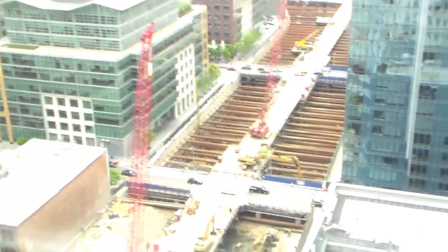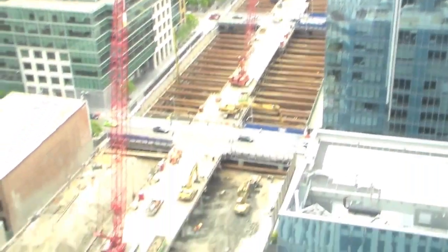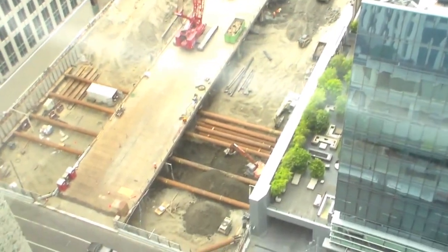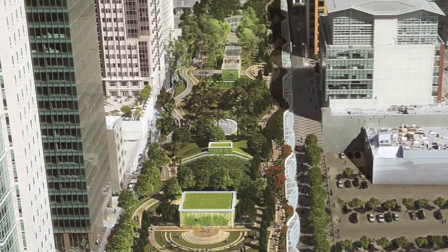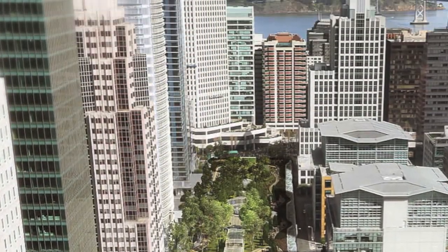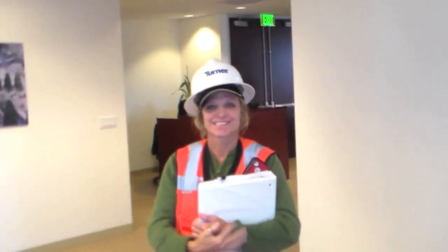Folks, that is the TransBay Transit Center under construction. You can get an idea of how large it really is going to be. And actually, I am in the offices of the TransBay Joint Powers Authority, way up on the 21st floor. But I'm going to be down there in a moment, right? Cool. Say hi. Hi, folks. She's going to be our tour guide, or one of them.